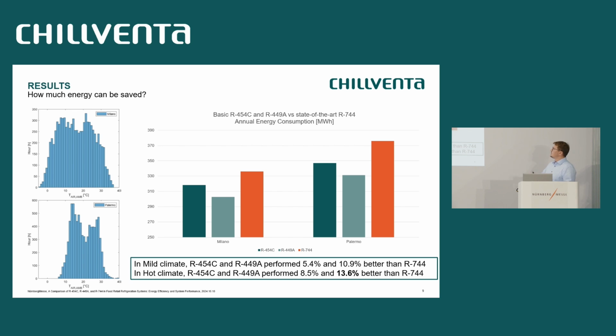So let's look into energy savings. On the left side again, I mentioned it, it's two climate zones, kind of. So we have Palermo and Milano in that case. The results for Milano we see on the left-hand side. What we see here is that in the mild climate the HFC HFO solution, in that case 449A, has a higher efficiency of up to 10.9%. And considering hot climate, we're up to 13.6% higher in efficiency.